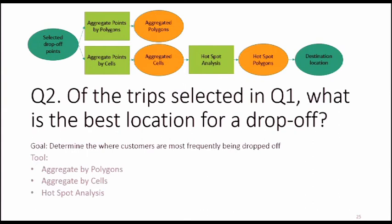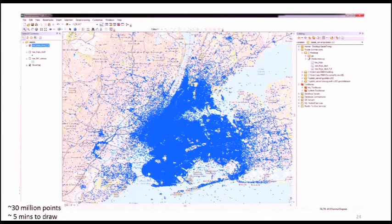Now, based upon that, what's the best location for a drop-off? How do we find, with all this data right here, where do you go? Probably in a blue area, but where?